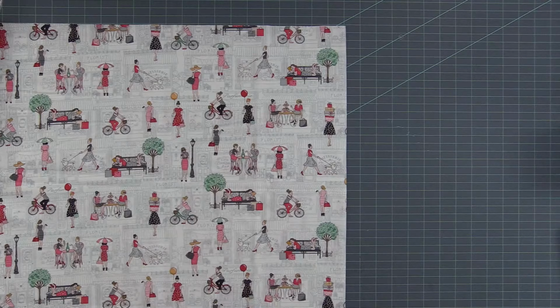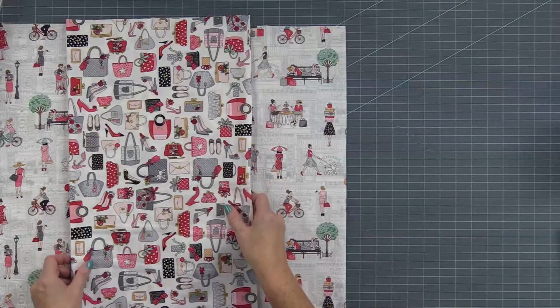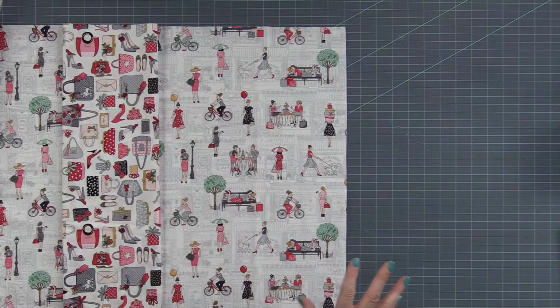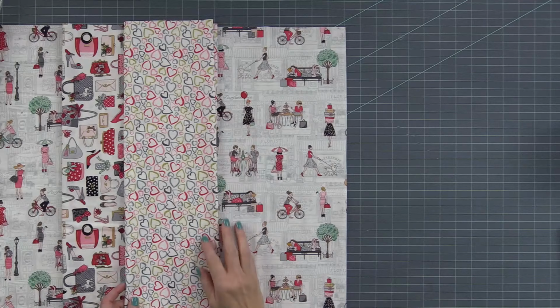Love the poodle. It's just adorable. So this is one of the prints, and they're all kind of that fun play. So we have handbags and shoes in this print. Just love it. So this line would just be really pretty for if you make, you know, any kind of bags or cosmetic bags or a quilt. I would make a quilt out of it.